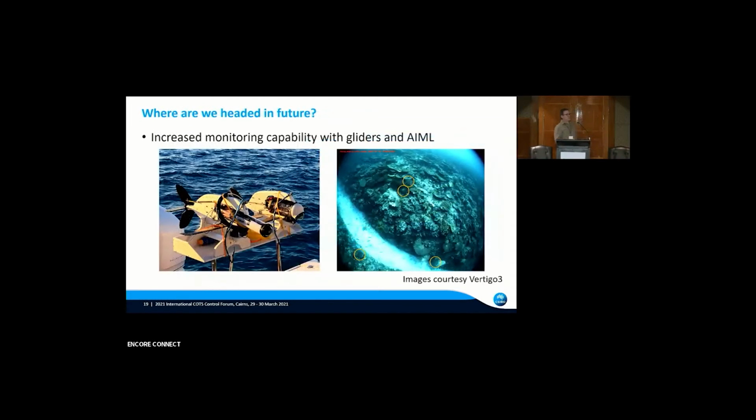The big innovation in this space that's going to revolutionise this space really is probably new monitoring techniques like the glider technology that Brett talked about earlier today. That's going to allow us to survey much larger areas and therefore target our control and optimise the efficiency of the control program significantly.